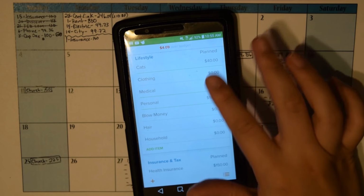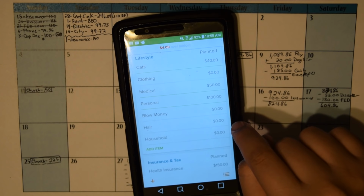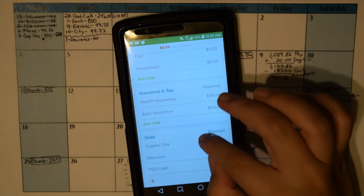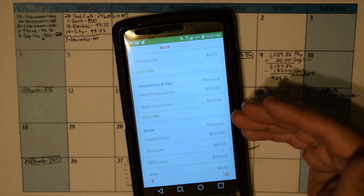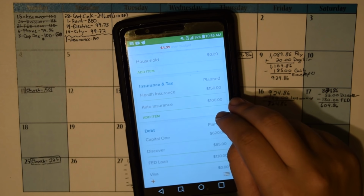These are the cash envelopes. Personal was $100. Blow money, nothing. Hair, nothing. Household, nothing. And, of course, the groceries and household is fine because the church money goes in there. So that's why I can put nothing from my own checks. Health insurance was that $150, and auto insurance was $100.